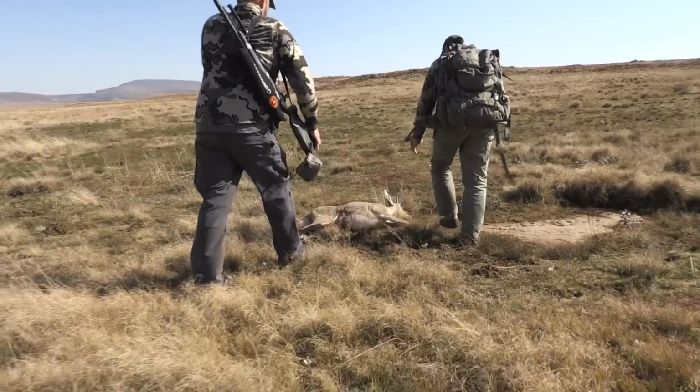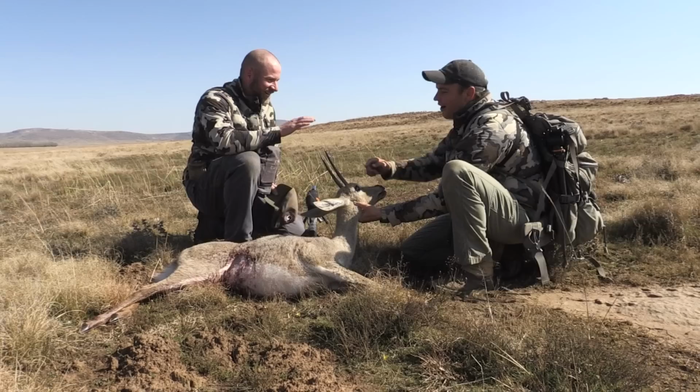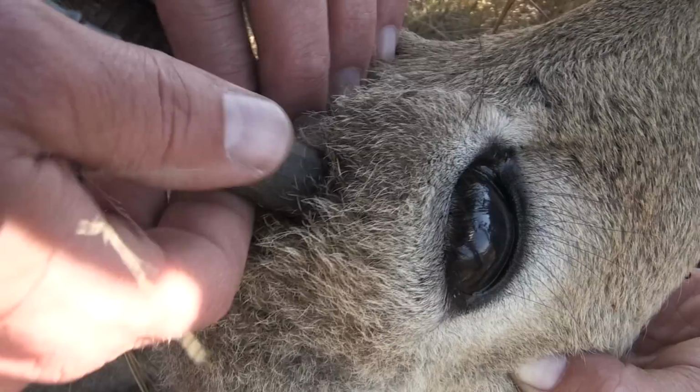Yes. So nice, G. Old as the hills. Hey, look at that secondary growth on him. He's crimped right onto the skull cap. Absolutely spectacular.